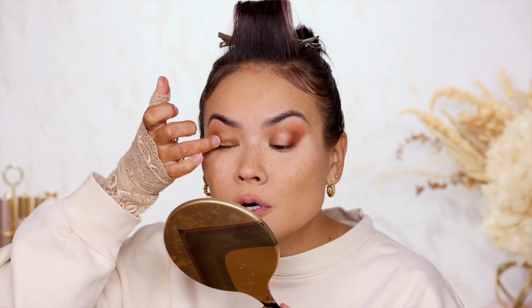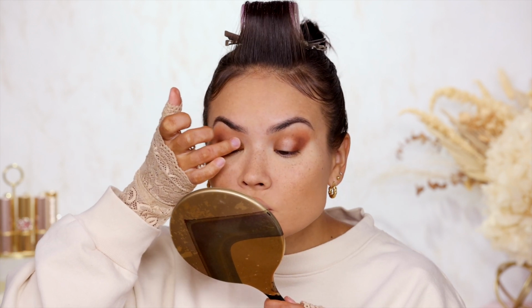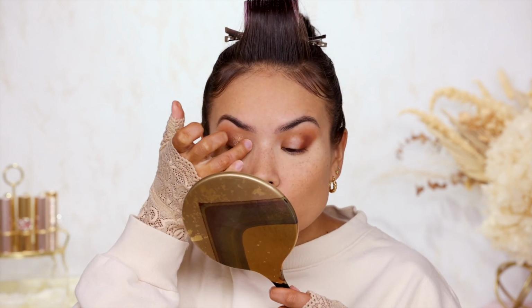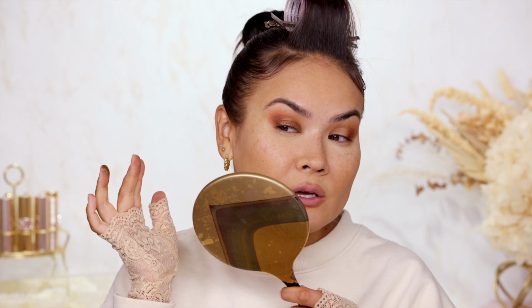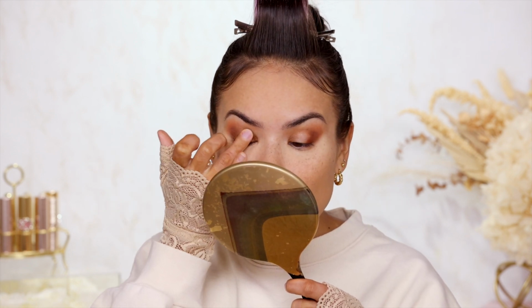You don't need to put a lot of pressure to get maximum payoff. These shadows are just really, really easy and fun to work with. It looks like a beautiful bronze butterfly wing. But just depending on how the light hits it, it shifts from red to olive to bronze to gold. It is really special. All right, let me do that on this eye.